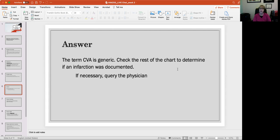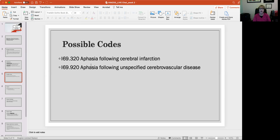So if you have no access to any more documentation, if you are in the middle of an exam and you cannot query the physician, then you're going to look at the unspecified code because that's exactly what you have. There is no infarction specifically documented. You cannot code an infarction as if it were, even though you know about the commonality of cerebral infarction and a CVA, both identifying the death of certain cells in the brain.